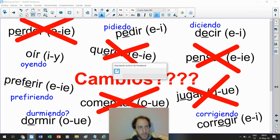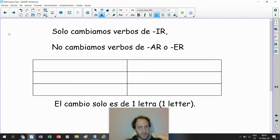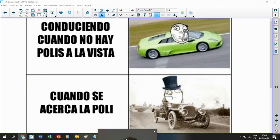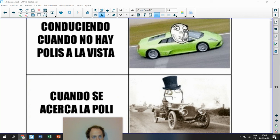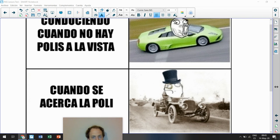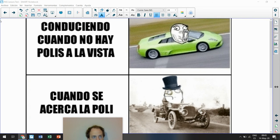So, with that, let's go back to, here's just some memes, of course. Driving, conducir, goes to conduciendo, when there are no police in sight. Wow. When the police come by. Ooh, wow.